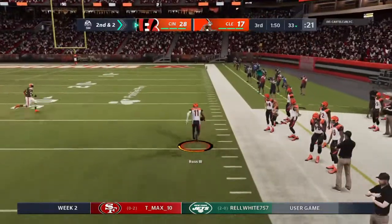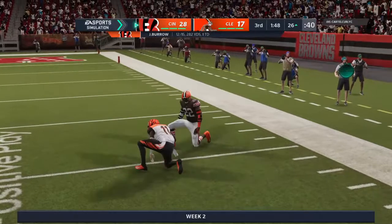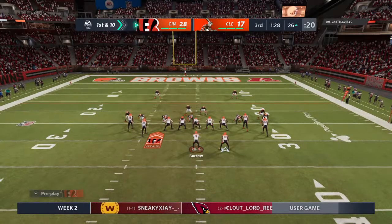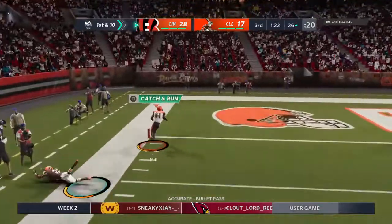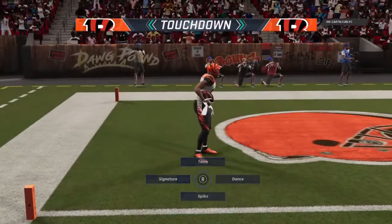There's a ball thrown right side and complete. And all the way down to the 26. A big play there for the Bengals. 41 yards. And Burrow looking to pass. Just more of the same there, partner. Guys have just been running free. And he'll take this into the end zone for a Bengal TD.